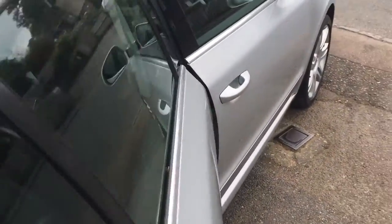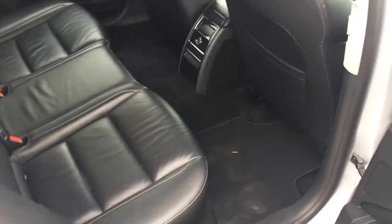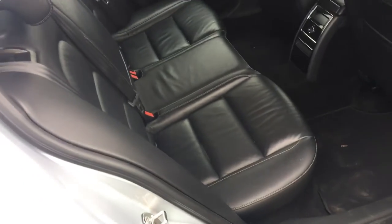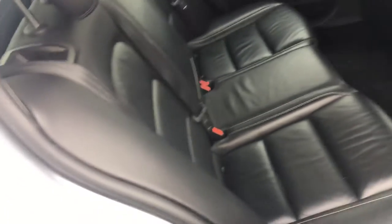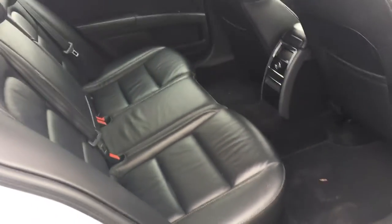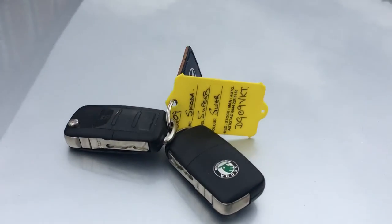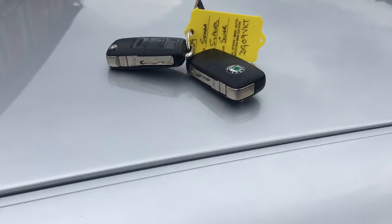Take you inside the car. Huge amount of leg room in there. Very little wear on the leather upholstery. Car does have two keys and both remote.